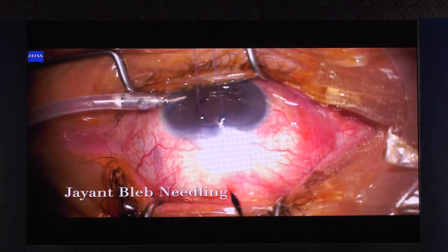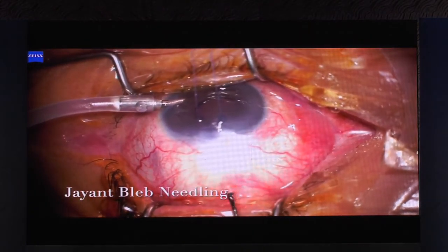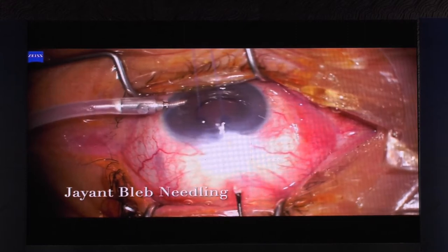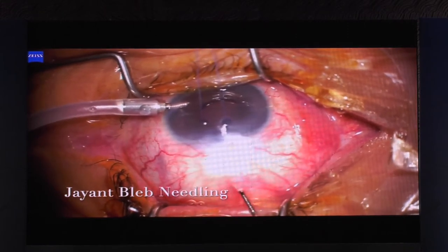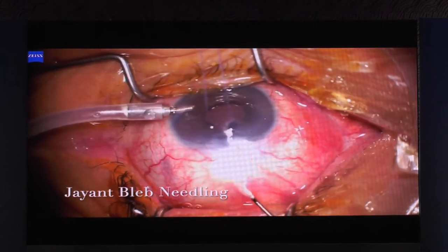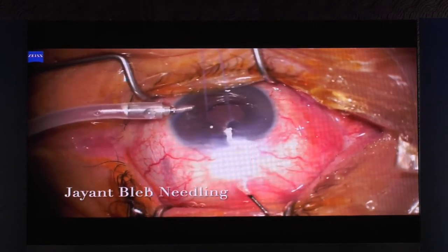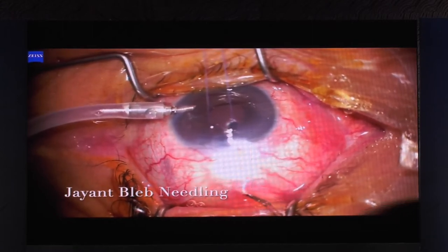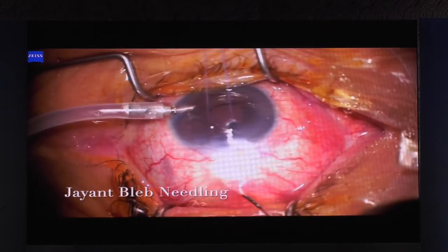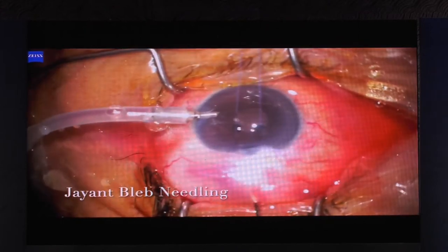I use a mini MVR blade, go as posterior as possible to the bleb, find the right plane, do a sideward cutting motion, avoid blood vessels. You don't want to cause too much subconjunctival hemorrhage, which defeats the purpose of needling. And the MVR blade gives me faster results. Anterior chamber maintainer at 100 cm gives me immediate feedback and kind of helps me lyse the tissue better. So I get a nice diffuse bleb at the end of it.